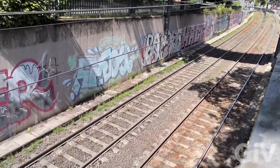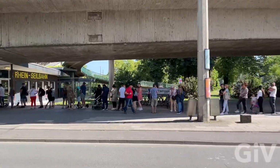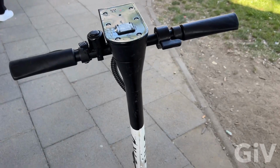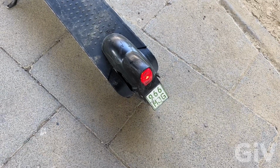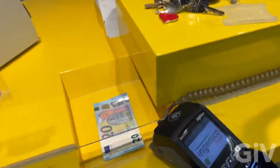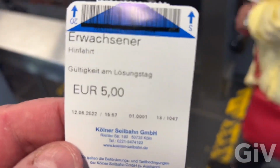I don't see any empty packages here on the train track. Huge line. There's Mom. In LA, you can just buy the scooter and ride it. Here, you gotta register it and pay $30 or euros insurance a year. Zweimal bitte, nur hin. This is not included in the $9 ticket you get from the government. This is €5 one way.